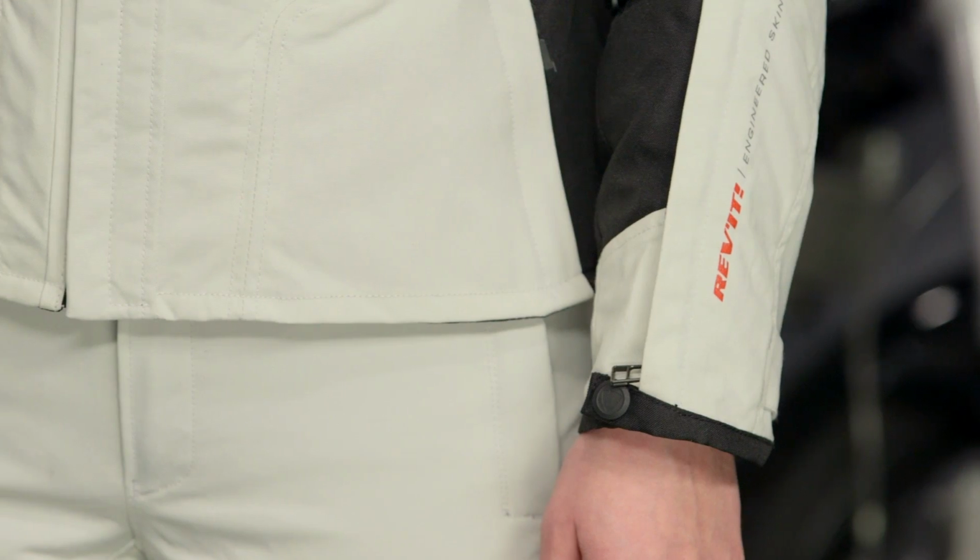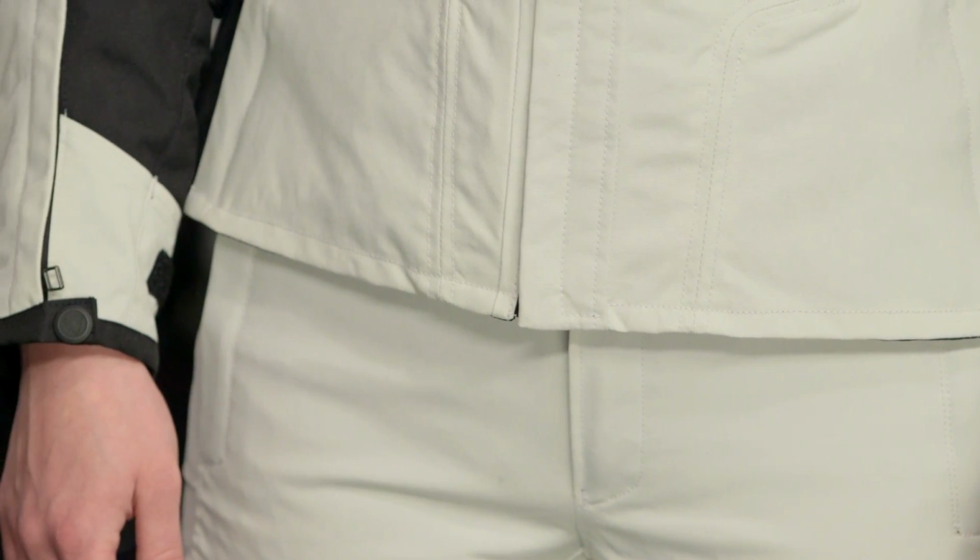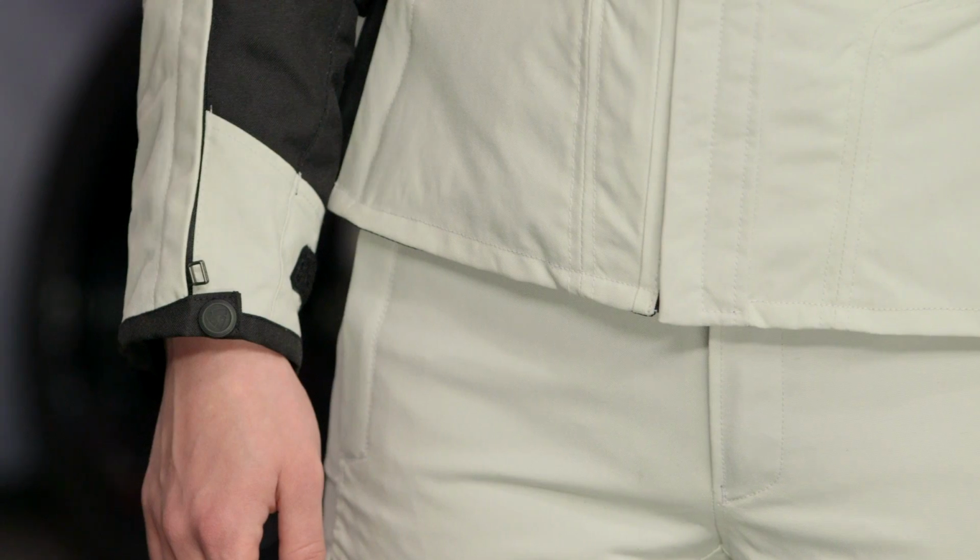Separately, there's a full sleeve thermal liner. So whether you have all of the vents open and you're riding in the summer months getting the ventilation, or you have all of your liners in and you're riding into the winter getting rained on, you're going to stay comfortable as well as protected. From the fit side of things, it's going to be a bit more of a European fit. You can see that it has a little bit more of an aggressive line to it, but it's nice that they gave you the adjustability.